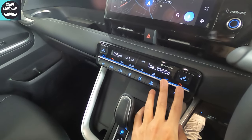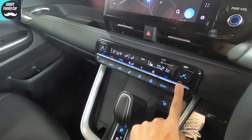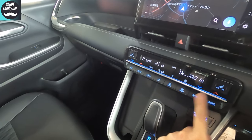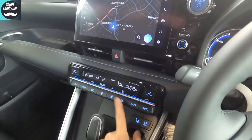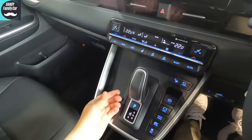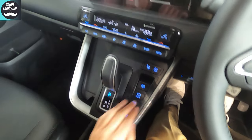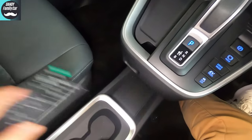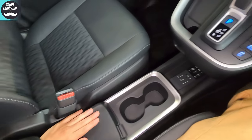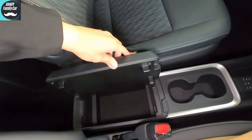At first glance, I thought these silver switches were toggle switches, but they are push type. And since it's sharply designed, the corner of the switches stings my finger a little when I press it. I kind of dislike the switch. Electric seat knob, electric parking, drive mode, and advanced park buttons. Further down is a tray for small items, cup holder, and storage box. This area looks very plasticky, so I'd like to see a little more work done on it.